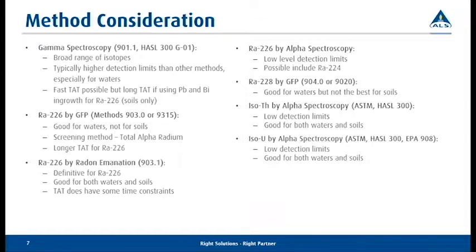So there's other ways of doing radium-226 by gamma. You can do it with no ingrowth, or you can use a direct count. There's high biases and problems to that. So it's always good to discuss what you need for it.